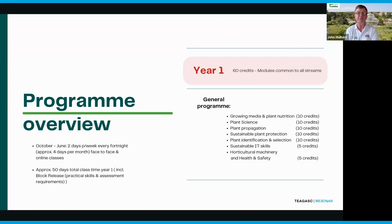Most of them are 10 credits, but there's two 5-credit modules at the end, and the credits essentially outline the volume of work that's in it, so some of them are bigger than others. Across the first year, when the student attends the college, they will be doing lectures, classes, and practicals and skills in each of those seven subject areas. All of those subject areas will have to be assessed, and there'll be exams, presentations, projects, all that goes with it. In a higher education program, that's part of the makeup.